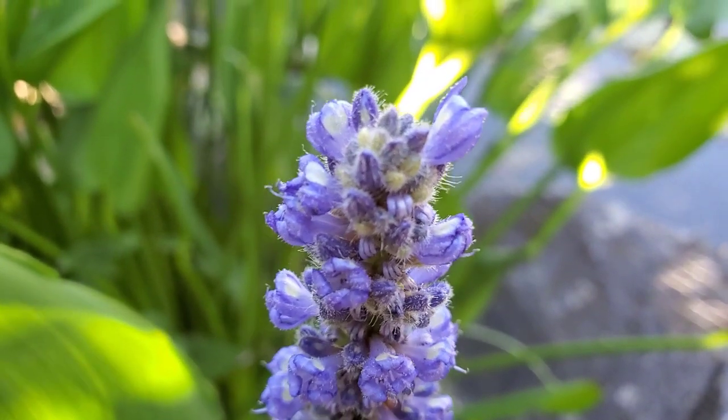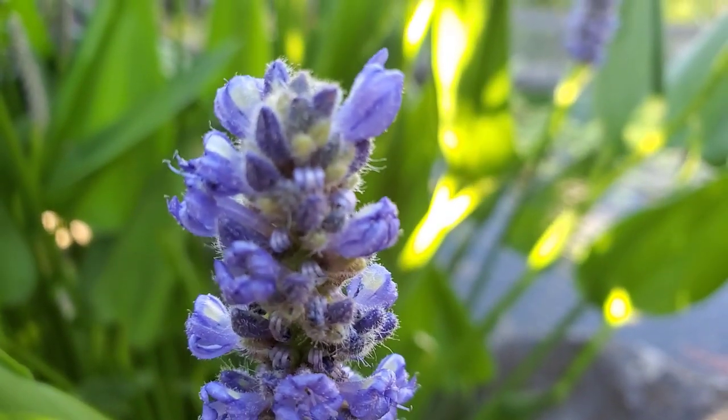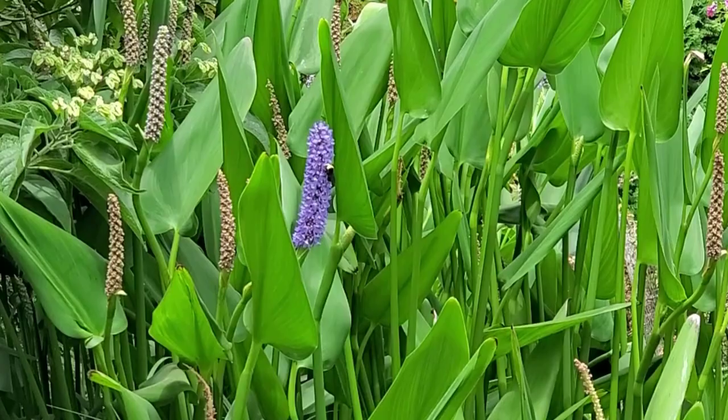Hummingbirds will be on them, bees are on them, and when the flowers themselves start to die off, the buds will fall off, and behind that is a seed. The seeds are edible.